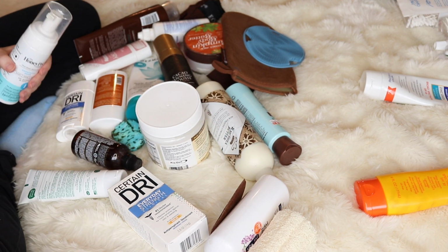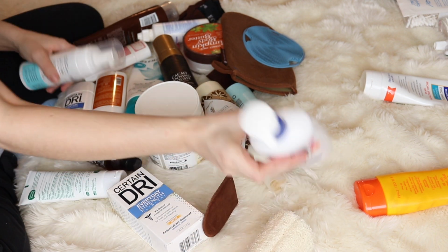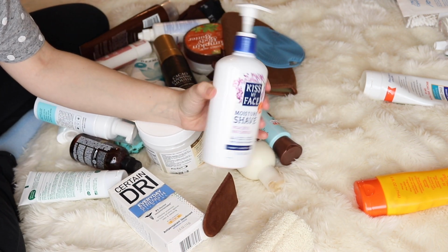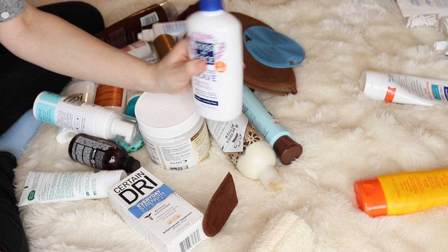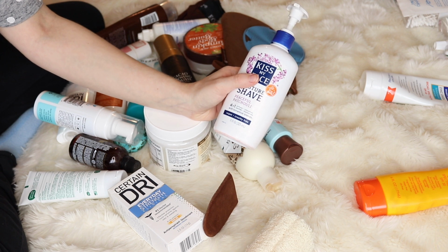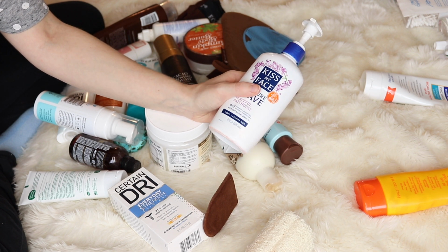Let's see. Couple of shower items. This is shaving cream. I don't think this is really worth taking with me. I don't think there's that much left in here, so it's not worth packing, and it's also not really a necessity. If I ever need to shave, I can also just use my conditioner.